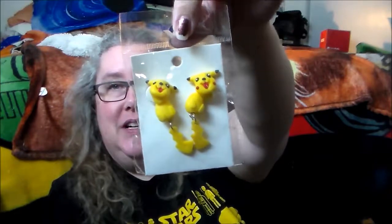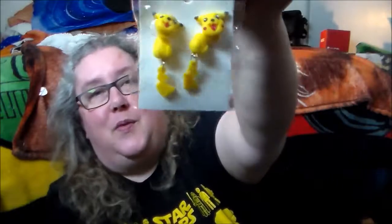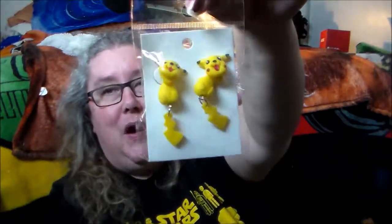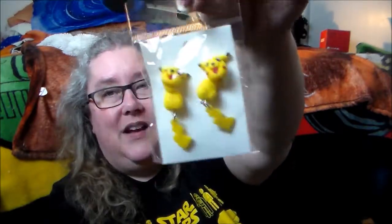Then we also have these, looks like homemade Pikachu Pokemon earrings, which I think are really cute. The faces are kind of squished, but the earring actually connects down with the body, and then of course the tail dangles, so I don't know how often I would wear these, but I think they're really cute and kind of fun. So again, this would be another potentially convention piece to wear.